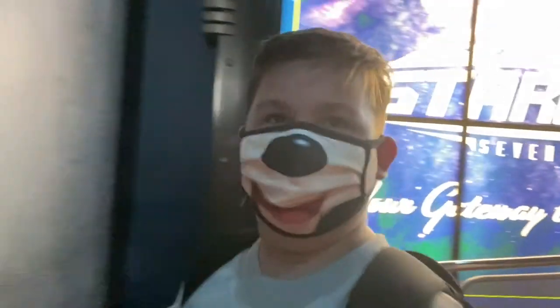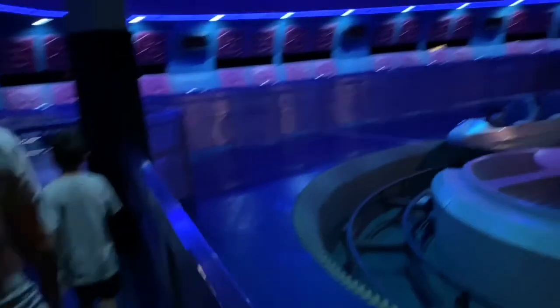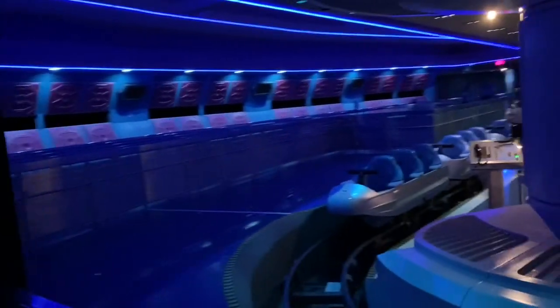Alright guys, we are in line for Space Mountain. I'm so excited. There's like no one in front of us. It's fine, we can do it when we get there. Aiden, where are we? We're in Space Mountain. Look at the camera. Say hi. Right, look at this, guys. Look at that. No one there, guys.